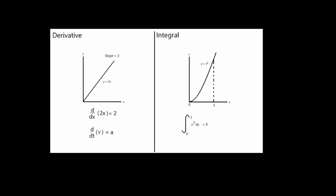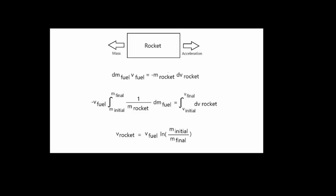An integral can be used to find the area under a curve. For example, to find the area under the function y equals x squared from 0 to 3, we integrate the function from 0 to 3 and find that the area under the region is 9. In physics, integrating is useful when accounting for something that is constantly changing. A rocket accelerates itself by using Newton's second law, which is the conservation of linear momentum. The rocket expels exhaust backwards, and in turn the rocket is pushed forwards.